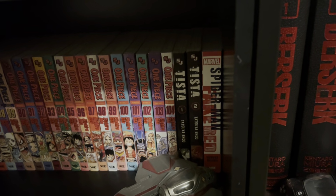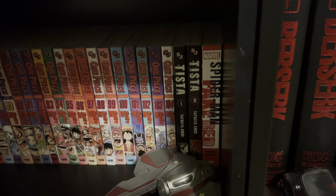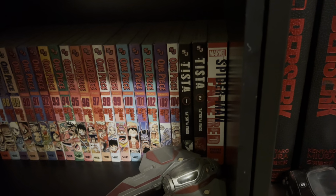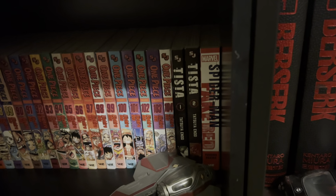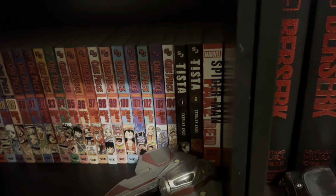So definitely, it's 2 volumes. It's really short. So if you think you'd be interested in it, it's like a sniper assassin manga. So definitely check that out if you think you'd be interested. It's only, like I said, 2 volumes, so it's really easy to get into.